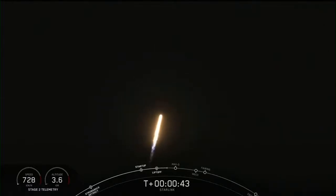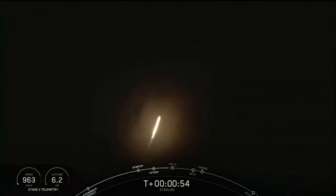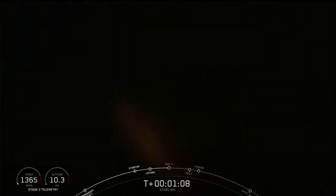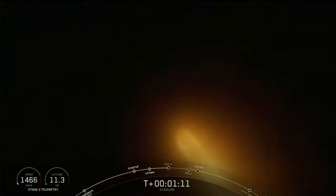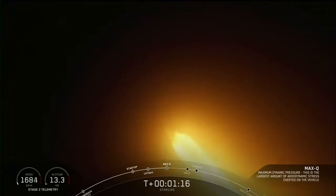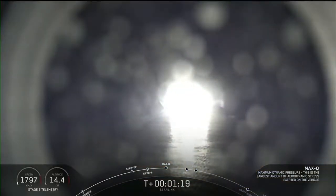T plus 40 seconds into flight, and Falcon 9 has just had a successful liftoff. Telemetry are nominal. A successful liftoff from pad 40 for its first Starlink rideshare, carrying 3 Planet SkySats and our SpaceX Starlink satellites. Next coming up will be Max Q, and that is the maximum aerodynamic pressure that the vehicle sees, the largest structural load that the vehicle sees throughout ascent. Max Q. And there's that call out that we just passed through Max Q.